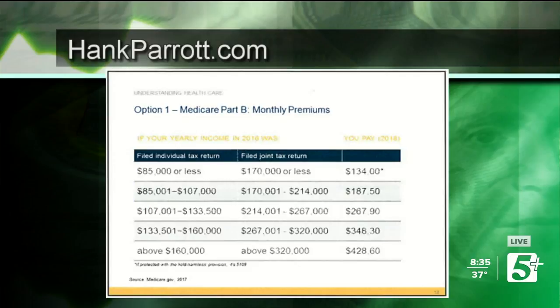Your out of pocket, in other words, when it comes to Medicare premiums, goes up based on how much income you have. And this changes a little each year. If you'd like to get more information about it, or if you're not sure, just give us a call.